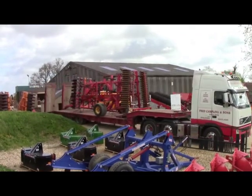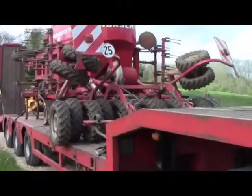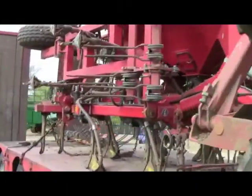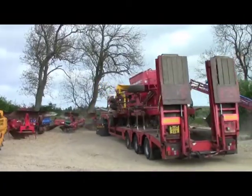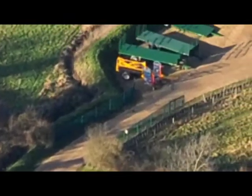In the next 10 minutes, we are going to give you an overview of the machines and parts we stock here at Bourne. The yard is open from 7 until 5, Monday to Friday, except bank holidays.